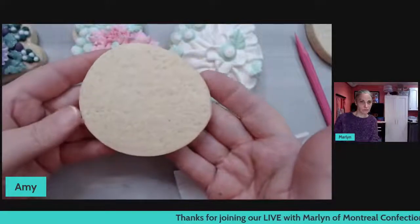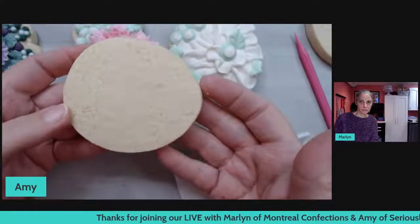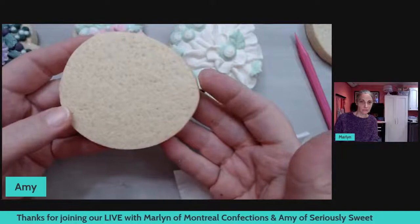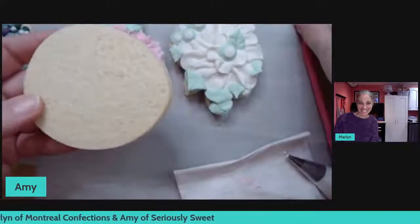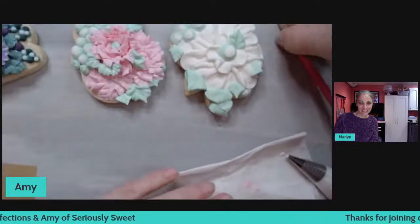So remember last week when I couldn't find my 2 egg-shaped cookies, and so I used my mushroom to make my bunny. So I found the eggs. I'm going to use the eggs today. You guys, really, you can use anything that you want.